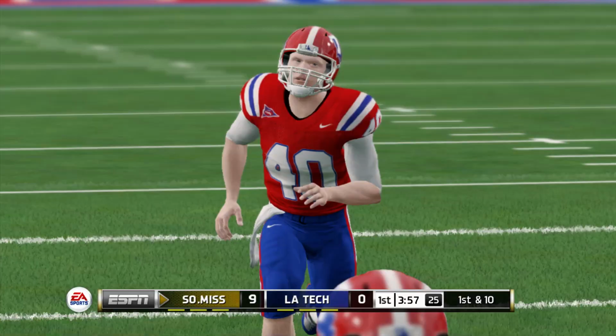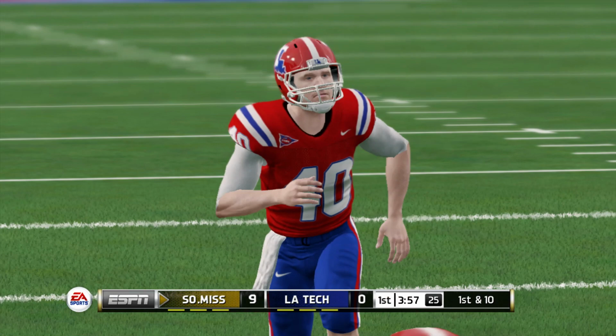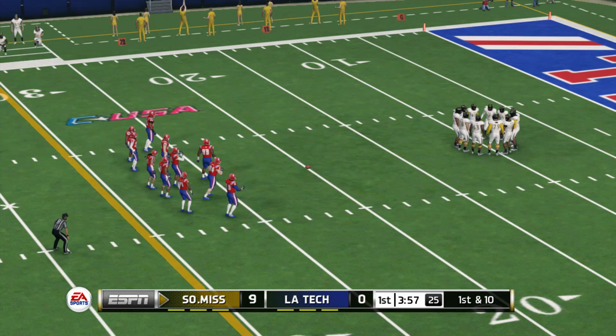Little too much leg into that punt. They'll bring it out to the 20. The quarterback is on his way back onto the field, and he led a great drive last time out.